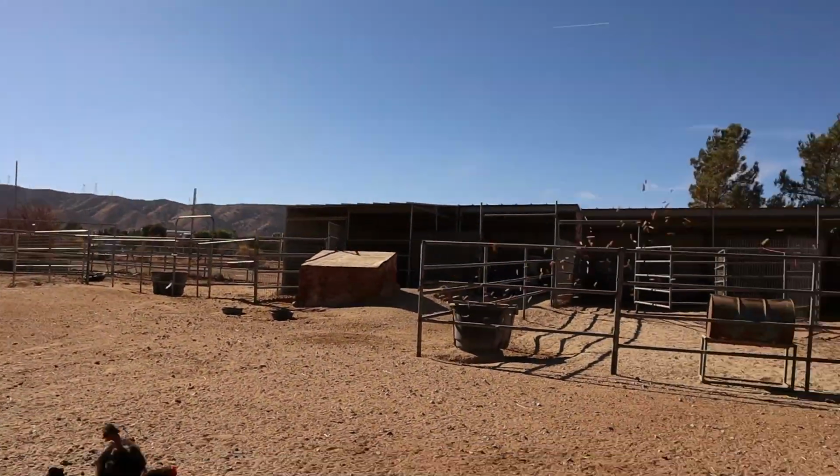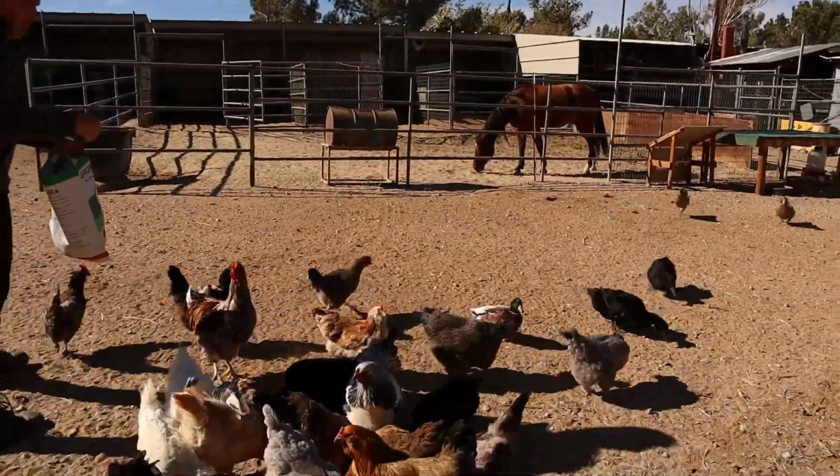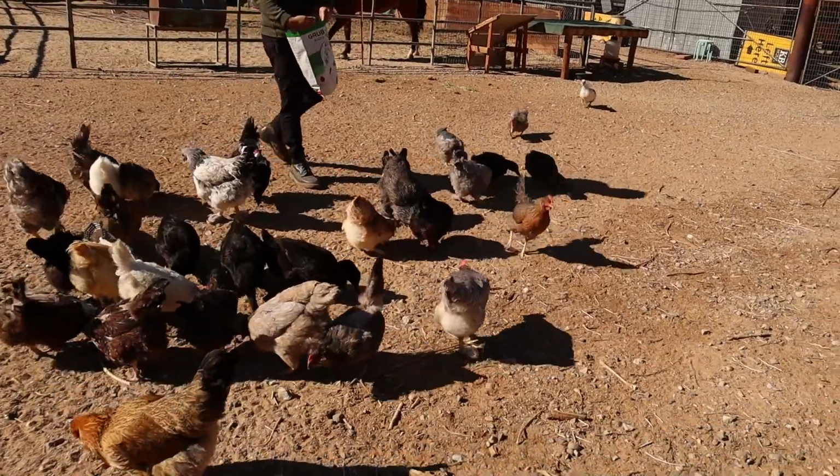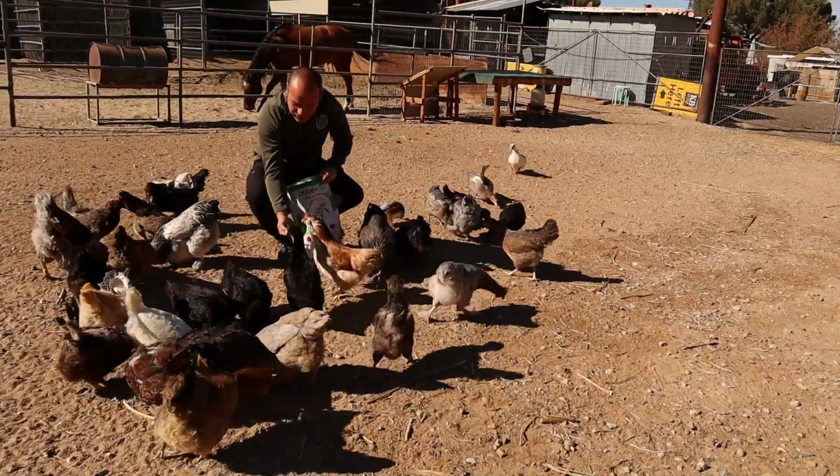One thing you want to help them with is lowering their stress. It takes a lot of energy to regrow these feathers, so they don't want to be stressed right now. It'll make their molt even harder on them. And one way to lower their stress is to not add any new chickens right now. Do not upset them.